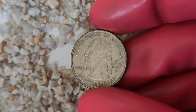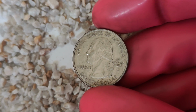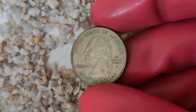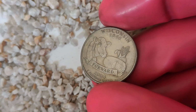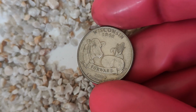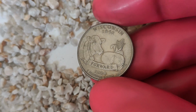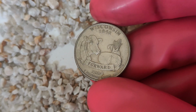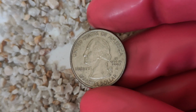So what's the error? Well, this coin was accidentally struck on a silver planchet instead of a standard copper-nickel clad planchet. You see, quarters from this era were meant to be made of copper-nickel, but due to a mix-up at the Denver Mint, a pure silver planchet was used instead. Now, normally, the 2004 D quarter weighs about 5.67 grams, but this rare silver coin weighs around 6.25 grams.